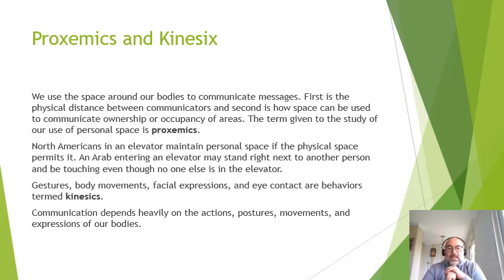For instance, North Americans in an elevator maintain personal space, okay? So there's, let's say, 1 or 2 meters distance between you and the next person. But in an Arabic country, for instance, even if the elevator is not full, two Arabs may stand shoulder to shoulder because it is the expected and accepted behavior in their culture. Kinesics, for instance, covers our gestures, body movements, facial expressions, and eye contact. That is to say, our behaviors. So as you can see, the distance between speakers, facial expressions, body movements and eye contact have certain values in communication.